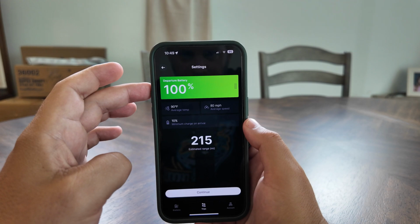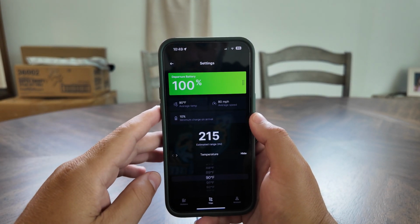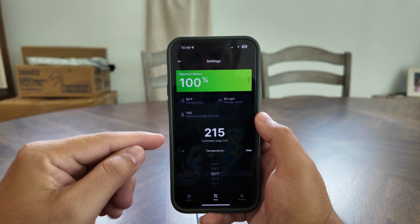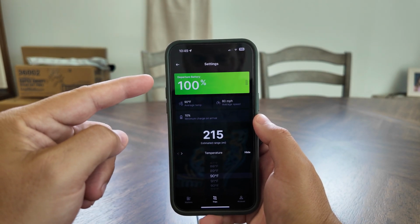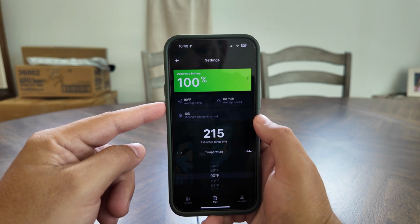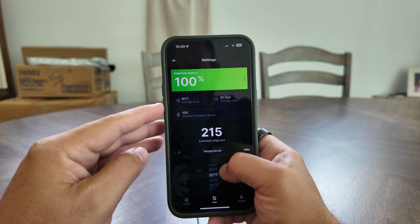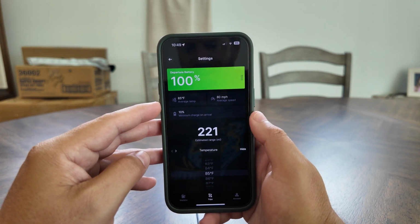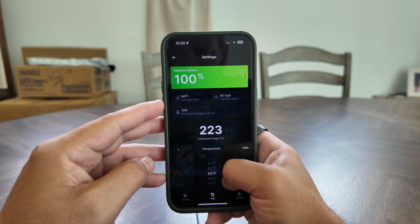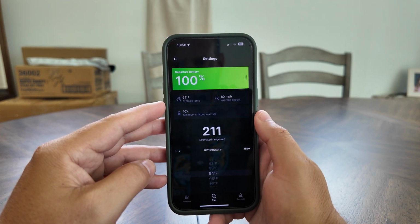So what is your departing battery percentage? We'll leave it at 100. What temperature is it going to be while you're driving? So as you can see real time, the estimated range at 80 miles an hour with 100% battery in 90-degree temperatures will only give us a true range of 215 miles. Now let's go ahead and say it's going to be 85 out, and you can see the range increase slightly. Every time you tweak this, it will obviously go up or down depending.